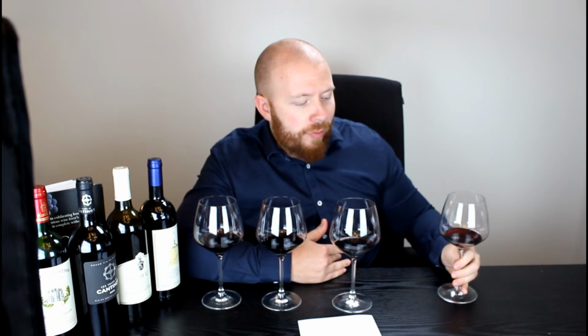Yeah, you can really feel the Cabernet Franc in there. This one has a lot more tannins. So this one is 60% Cabernet Sauvignon and 40% Merlot. So it's not as much tannins, more balanced in a way.